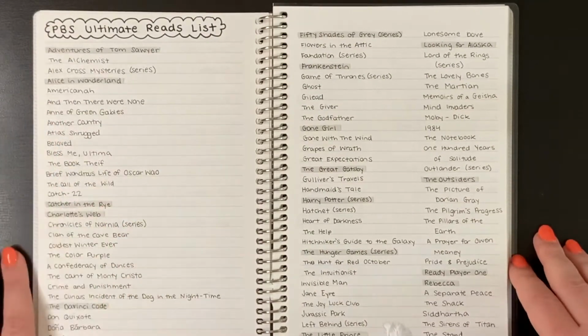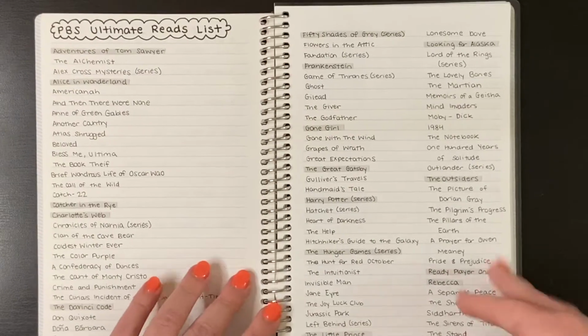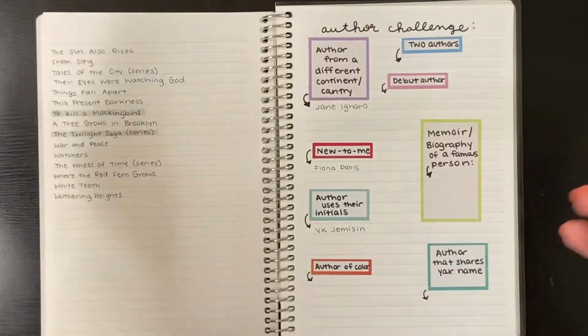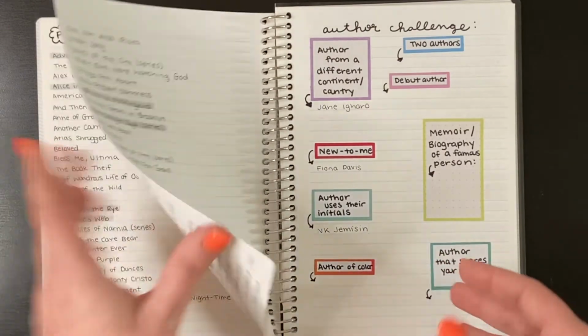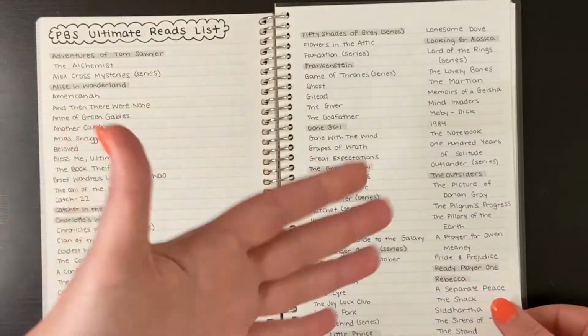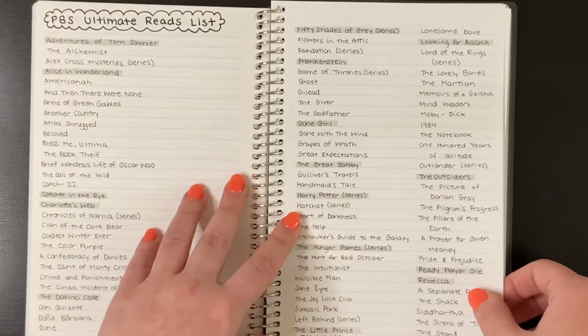This was a list that my stepmom gave me of the PBS Ultimate Reads, and I wrote them all down, and I didn't read any of them. So it's a nice list to have now that I don't have the newspaper article anymore, but I'm not gonna refer to this probably ever again.